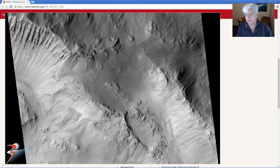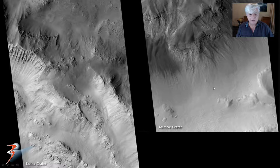Check out the signs of liquid or water flow in the past. All these gullies, if I can call them that, guys. It's almost as if parts of this have been sunken into the surface somehow, very similar to Asimov Crater. The anomalies we find in the two are very, very similar. So this is Kotka Crater on the left, Asimov Crater on the right, guys.